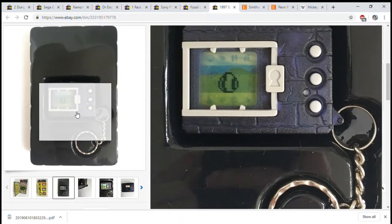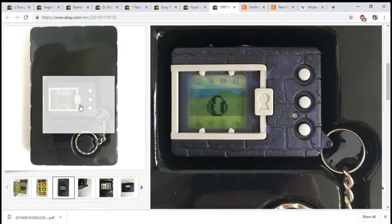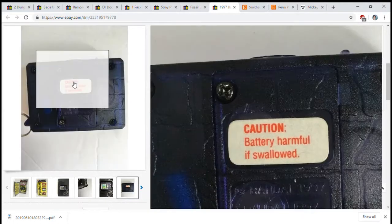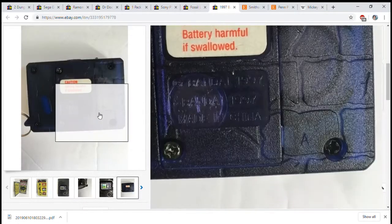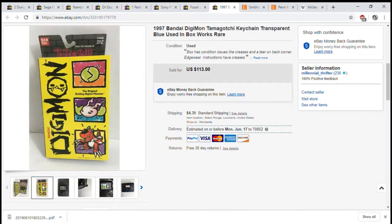Now, these are typically worth a good bit anyway. I want to say, just off the top of my head, between $60 and $80. But I noticed that it had this translucent blue color, and there wasn't a lot of these out there. So I replaced the battery and everything. It worked great, and I put it up as a rare color, I guess.